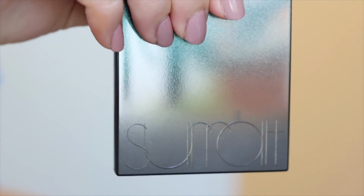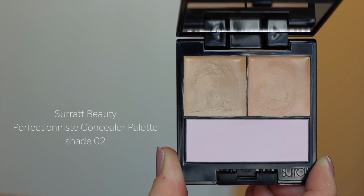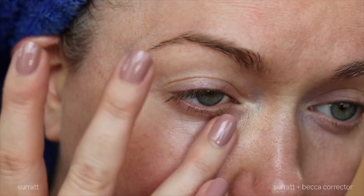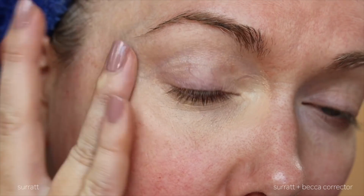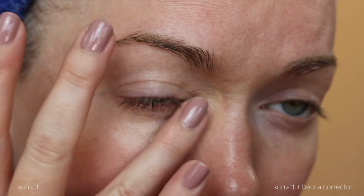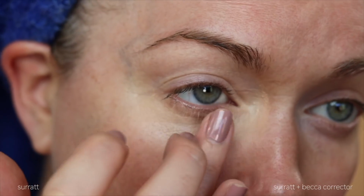This is the Surratt Beauty Perfectioniste Concealer Palette, and I purchased shade 02, which has a nice peachy tone, a beige tone, and then a lovely lavender powder. It is available in 6 color palettes, and each of those contains 2 shades and 1 powder. It retails for $58. The creams total 0.19 ounces, and the powder is 0.12 ounces.